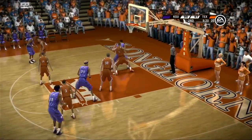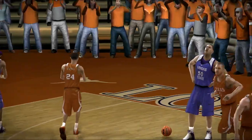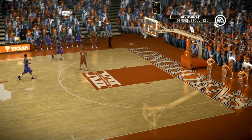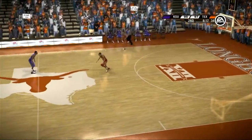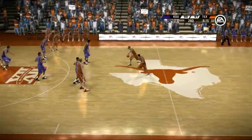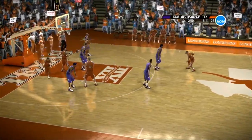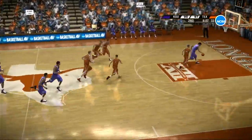Good defensive stance there against the spin move. Well, the key is to beat him to the spot, and he did a great job. He anticipated that spin move. The center is going crazy. Austin, Texas is going crazy, baby.